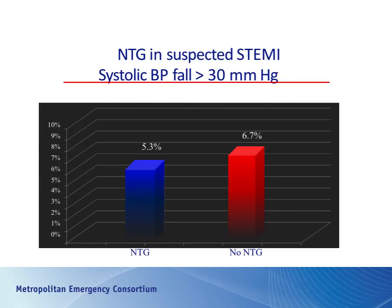So what do the results look like? If you look at the percentage of patients who had a systolic blood pressure drop of more than 30 millimeters of mercury in this patient population, this occurred about 5.3% of the time with patients given nitroglycerin versus 6.7% of the time without. This was not quite statistically significant, but essentially if you got no nitroglycerin in this population, in this study, you were actually more likely to drop your blood pressure versus if you did get nitroglycerin.